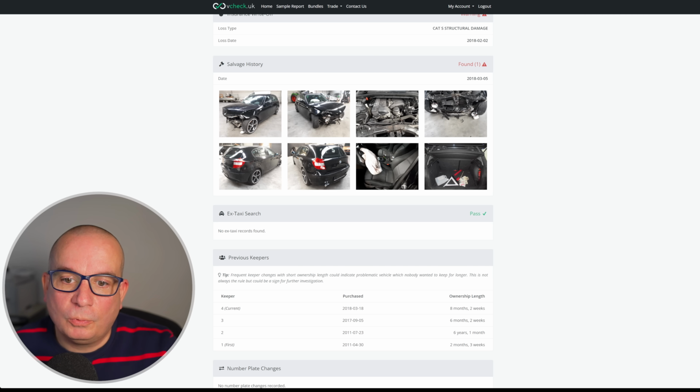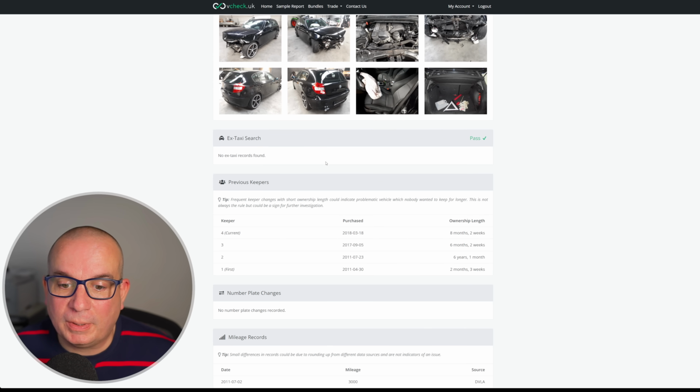I personally wouldn't want to buy this car that's in these photos. That's had too much of a knock for my liking. I would walk away from that one. I could unwittingly buy that at full retail price if I just relied on the HPI check.